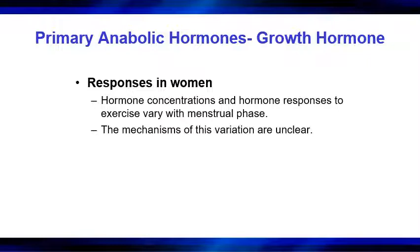It should be noted that the responses of men and women using the same protocol have the same response patterns when compared. So regardless of who's producing more, they still have the same response pattern. Obviously it'll increase in both. The biggest neuroendocrine differences for men appear to be reduced levels of concentration of testosterone and different resting levels of concentrations of the hormone. So those are some different things to look at when you're comparing men and women as far as physiology is concerned.